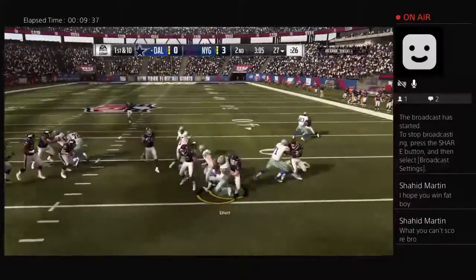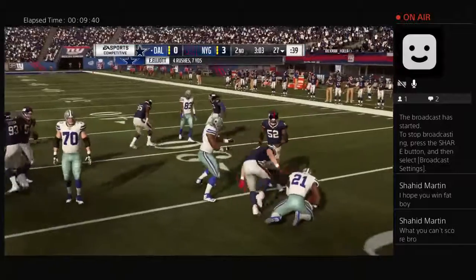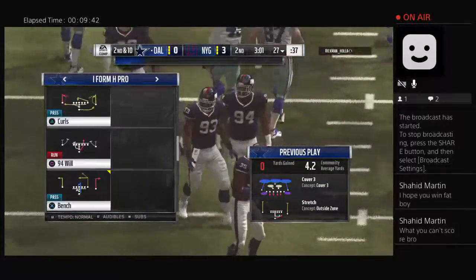They'll start the drive with Elliott. And he's going to be met at the line of scrimmage and taken down. No gain on the play there.